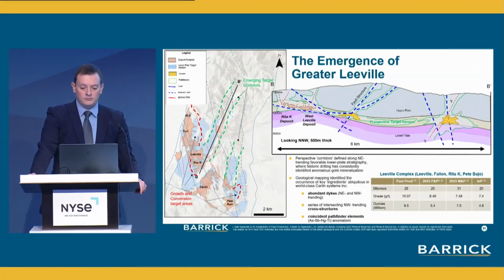Turning now to Carlin, the 14 million ounce Leeville complex is another example of a geological frontier that has been completely revived since the Nevada Gold Mines joint venture. We plan to deliver the next phase of growth, which could more than double the size of the existing Leeville complex, by undertaking several campaigns of step-out drilling along these emerging corridors to evaluate the continuity of economic mineralization in support of new potential surface access points.